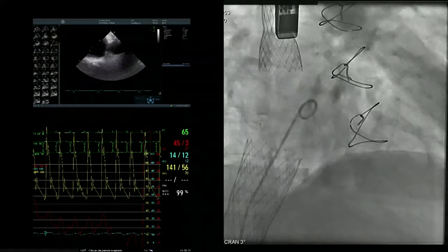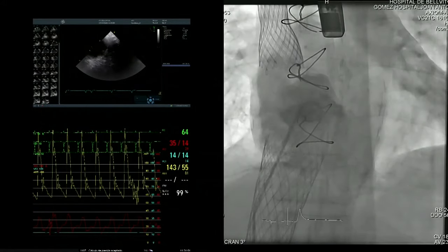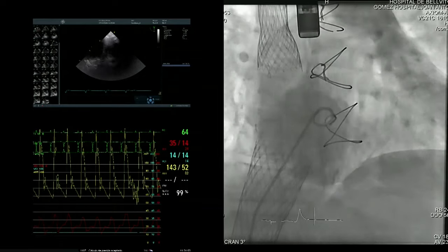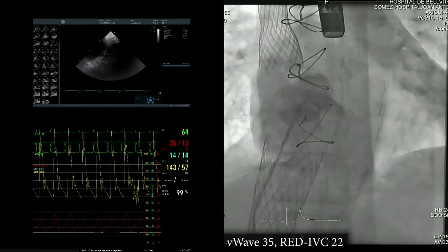Okay, I think it's perfect. This is the right atrium. This is the right atrium, okay. And the red? This is perfect because it's a ventricle. Red right atrium is a B wave 35. It's like a right ventricle.